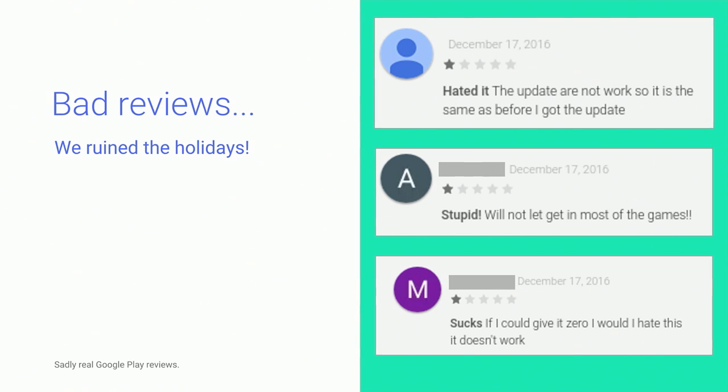First of all, how do I even know that something's gone wrong in the app? At this point, it's because I'm just refreshing Play Store reviews, and they're not good. People are saying they hated it, or the app is stupid, or it sucks. I'd give it 0 stars if I could. Some people are even blaming us that they didn't get good presents, but I actually don't think that's my fault. And yes, these are all real reviews from this year.